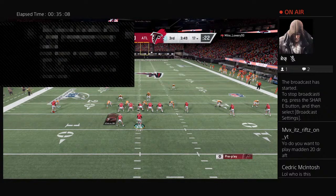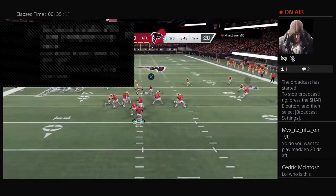Let's go, D. Big series right here. Play action. Ryan.